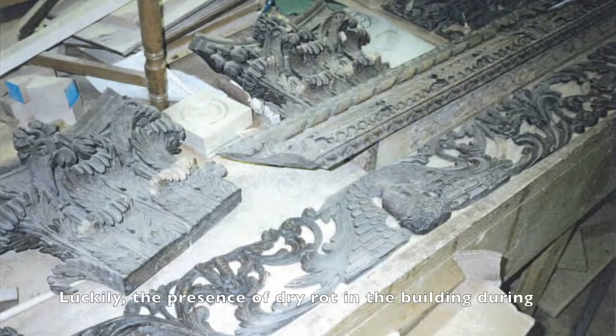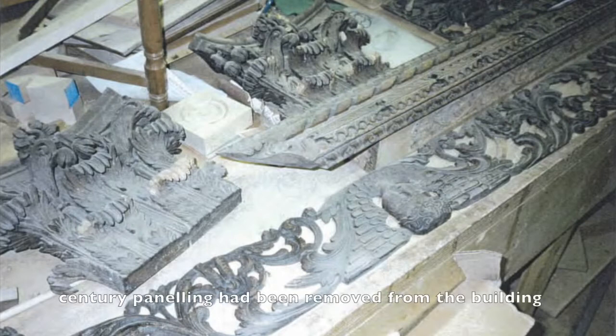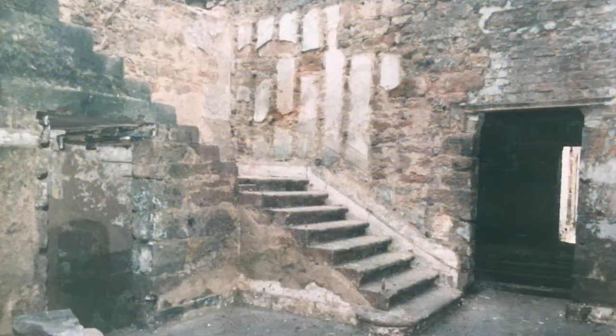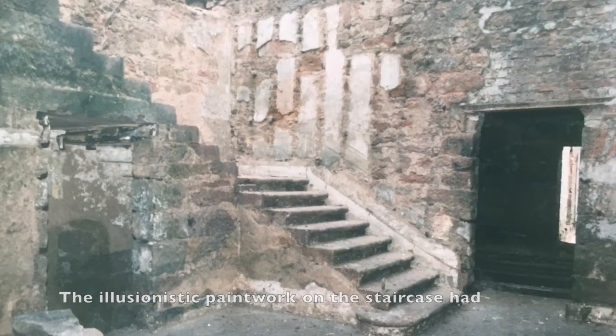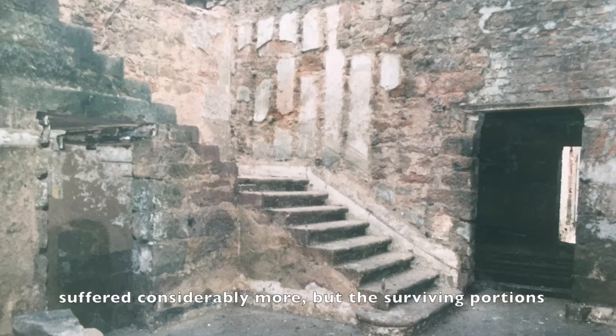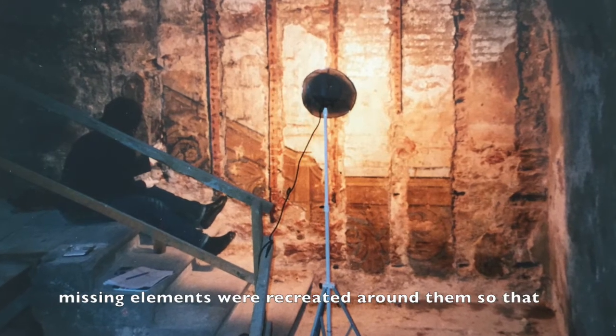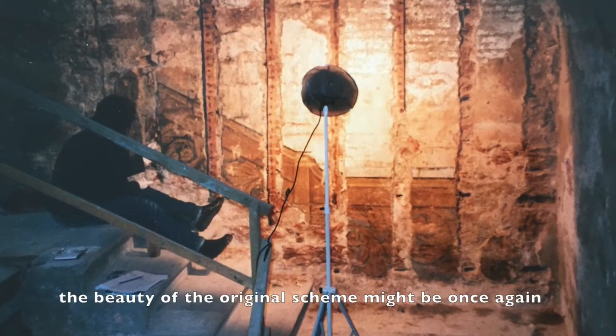Luckily, the presence of dry rot in the building during the 1970s meant that almost all of the precious 18th century panelling had been removed from the building and placed in storage by Historic Scotland in 1979. This meant that it had survived the fire and was able to be restored and reinstated during the restoration process. The illusionistic paintwork on the staircase had suffered considerably more, but the surviving portions received specialist conservation treatment and the missing elements were recreated around them so that the beauty of the original scheme might be once again appreciated.